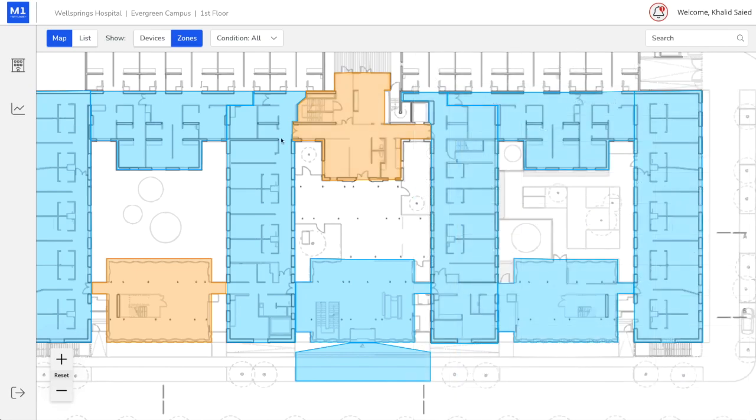We can customize the logic for how zone health is calculated. In this case, the orange color indicates that cleaning hasn't been confirmed, because either there was a known error or the time the robot spent in the room was less than what it should have been. This means there should be a visual inspection performed by one of the human staff members.